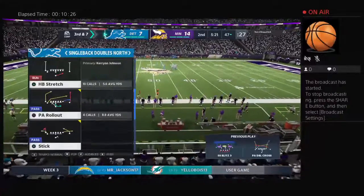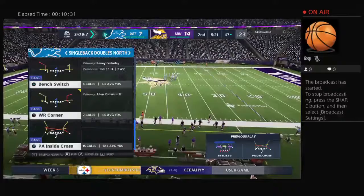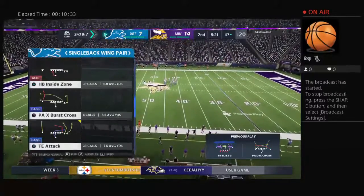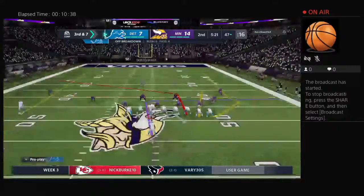And now it's Rosen looking. He's got his man, T.J. Hockenson. Complete. Excellent play there on third down. Give them 25 yards. 25 yards.